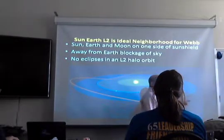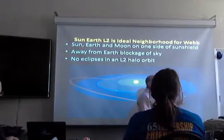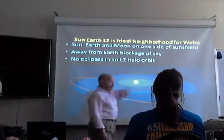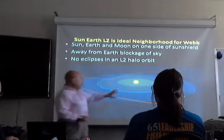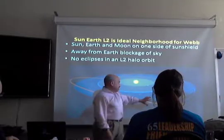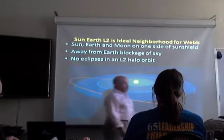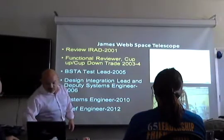So a number of orbits were considered: the L2 proximate orbit, drift away, highly elliptical, and actually an inclined orbit. They were all traded very early. L2 was the preferred orbit. In fact, it's highly preferred for most large space astrophysics missions. But that's why the L2 orbit.